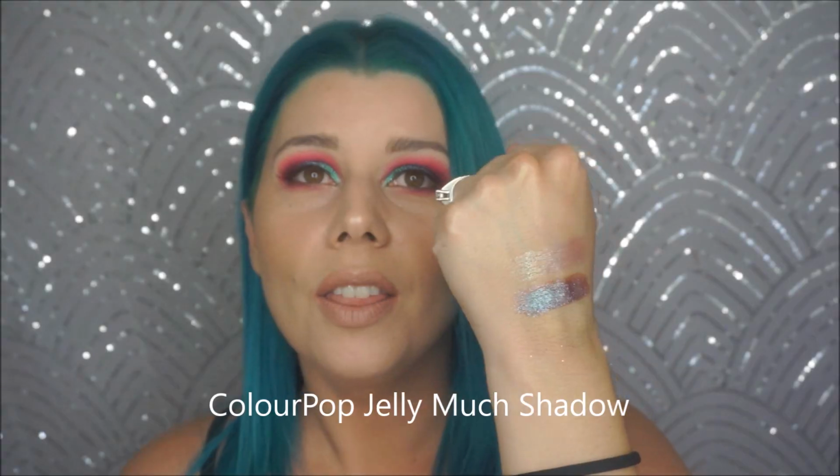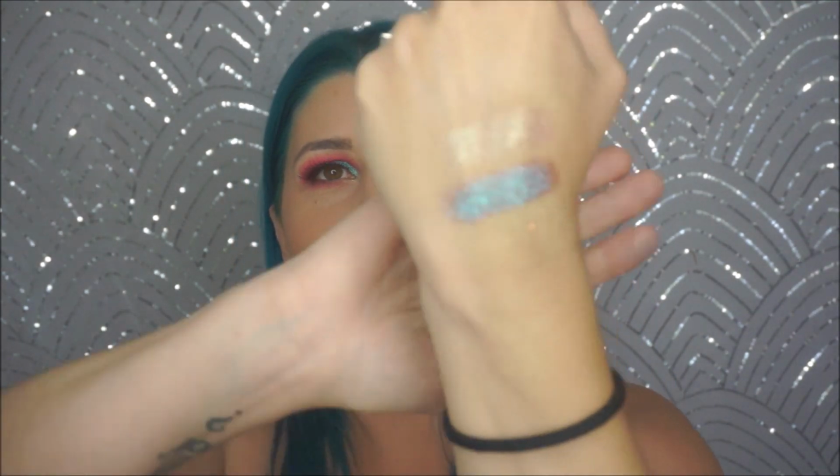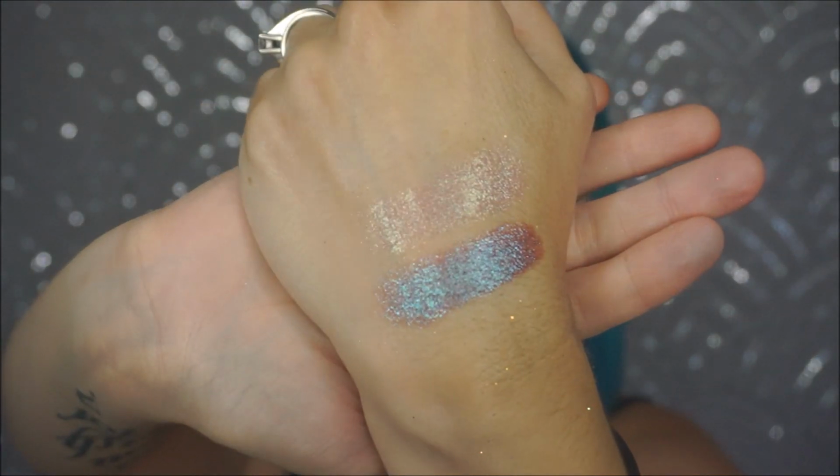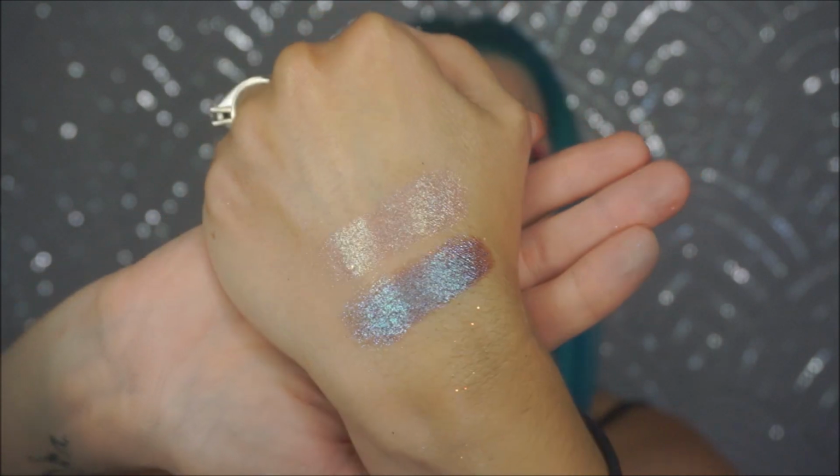I have 3 more favorites and then onto the fails. And I have 1 meh product. 2 are from ColourPop and I have to swatch them. Actually, I have to swatch all these things. So hold on. These are Jelly Much shadows from ColourPop. This is Late Bloomer and Big Ego. And these may be my favorite cream, jelly, liquidy shadows in the entire world. I mean, these colors, I want my entire body painted this shade right here, which is Big Ego, the lighter one, and the deeper one is Late Bloomer.